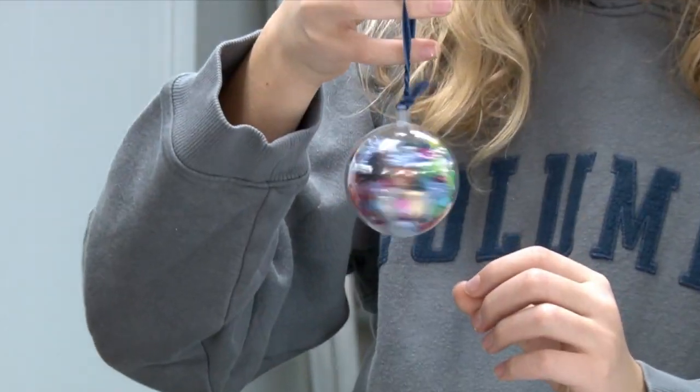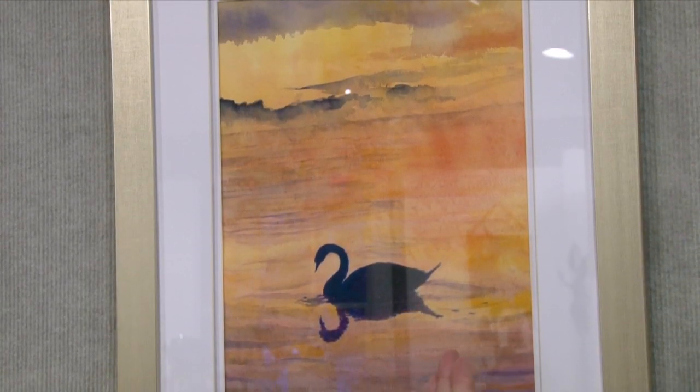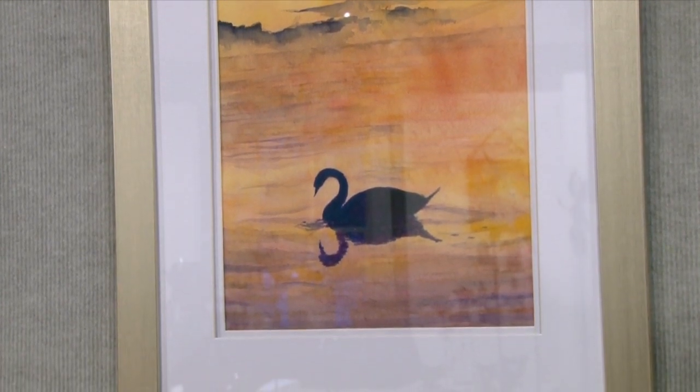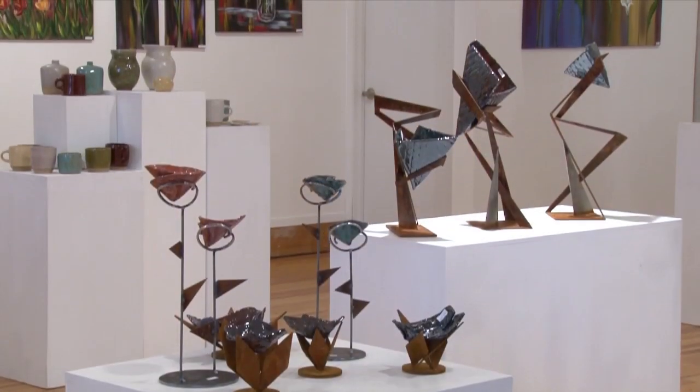This one, Swan Song, is actually breaking the rules of composition, because in composition you generally don't want something dead center. But in this case, I wanted it that way because I wanted the impression of solitude and peacefulness.